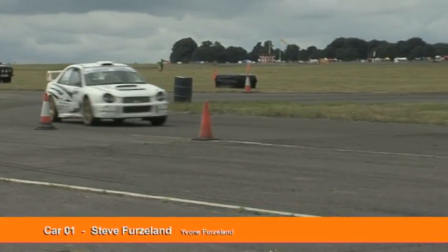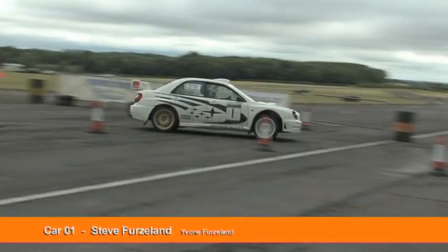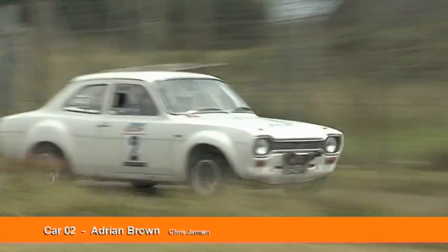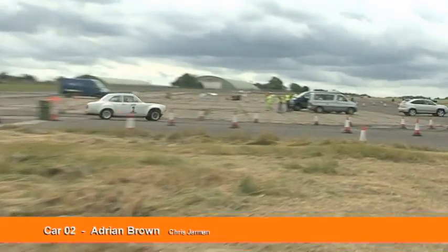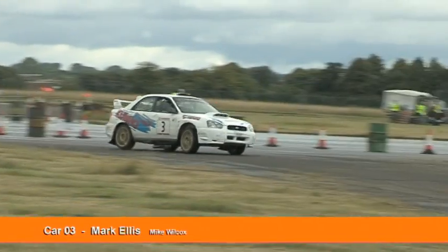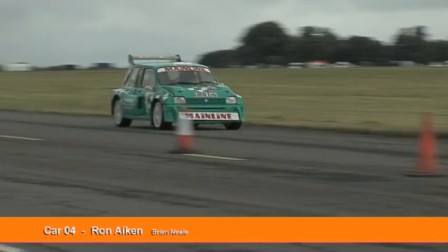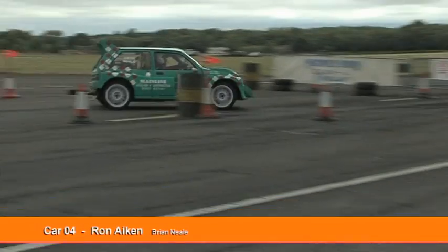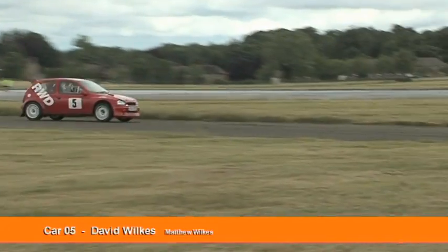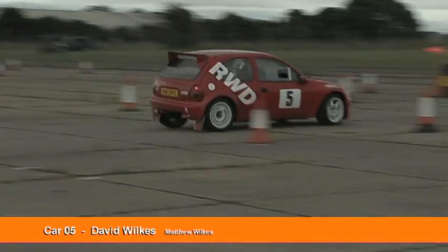The first car out today to set the pace is the husband and wife team, Steve and Yvonne Fursland, in their ProDrive WRC S8 Impreza. Next up in car 2 is Adrian Brown and Chris Jarman in the Mark II Escort. Third are Mark Ellis and Mike Wilcox in the next of the day's Imprezas. Fourth, we mustn't forget the tarmac king of its day, the 6R4, teamed today by Ron Aitken and Brian Neal. And to make up our starting top 5, David and Matthew Wilkes in the ever-pokey rear-wheel drive Vauxhall Corsa.